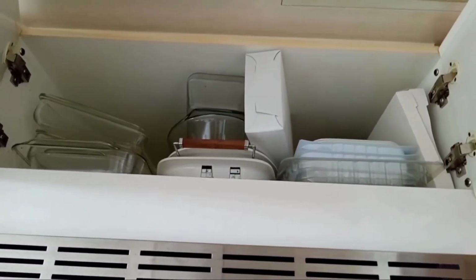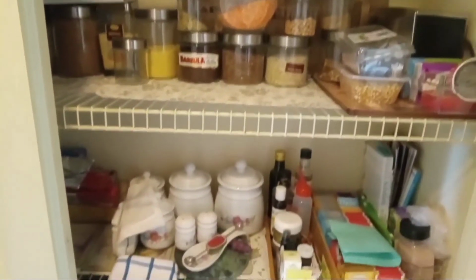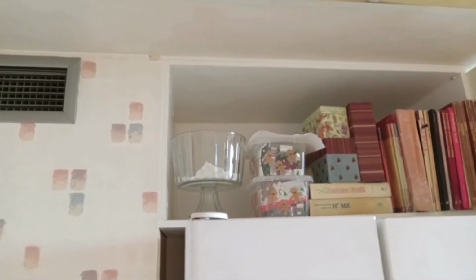Now, mind you, I haven't cleared out these cupboards since my birthday last summer. So please bear with me, and let's have a little tour of my messy Italian kitchen. So that is going to be quite a challenge for me, and I'm very sure that before I unbox anything, I'm going to have to tidy those and throw away some more items that I don't really need or use, and make space for those humongous boxes.